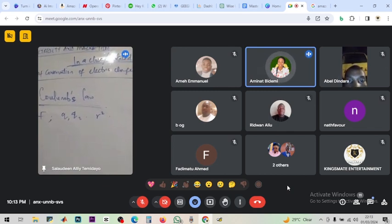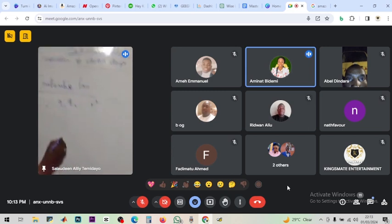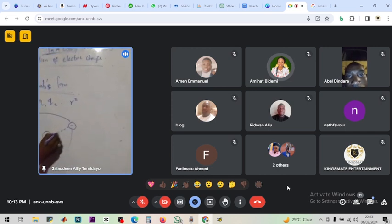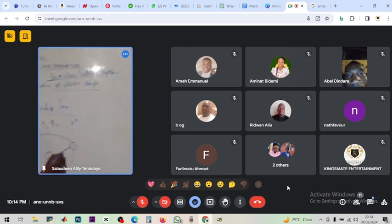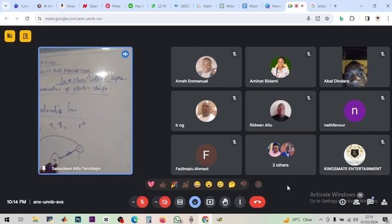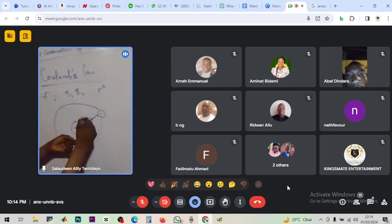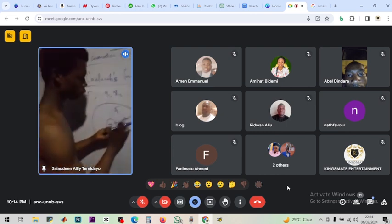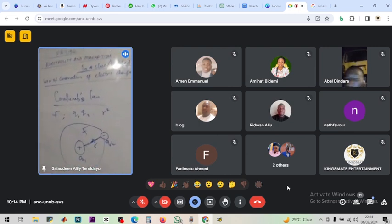Square of the distance, not square root. Square of the distance between charges. These are the two charges. This is the positively charged body and this is a negatively charged body. You know there's going to be an attraction between them. This one is going to attract this one, so they will come towards each other and meet, with electric charge flowing from the positive charge to the negative charge. That force that is bringing them towards each other is what we call the force of attraction, F. The distance between them is R. This is the first charge Q1, the second charge Q2.